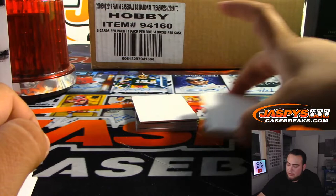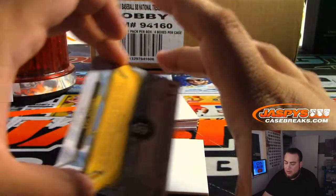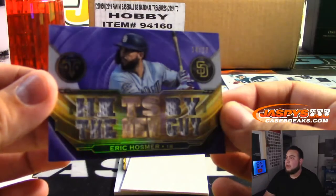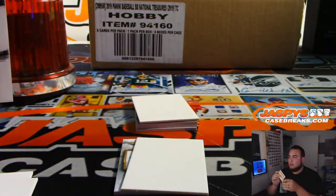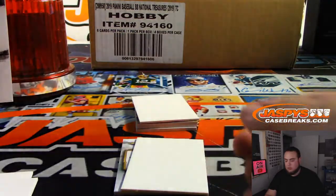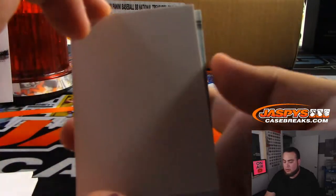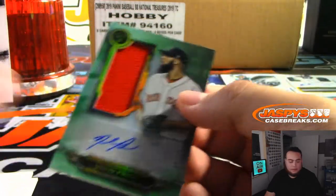I don't know what that one is. I don't know if it's a book, guys, but it looks a little different. Then we got Eric Hosmer, Padres, to 27. Roger with that one. And David Price for the Boston Red Sox to 50.